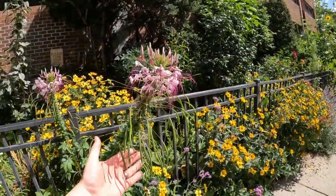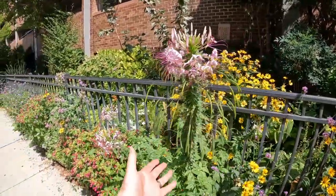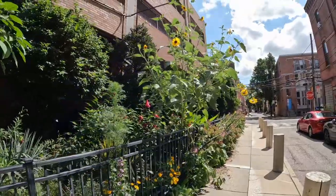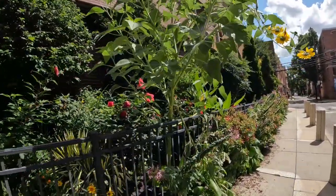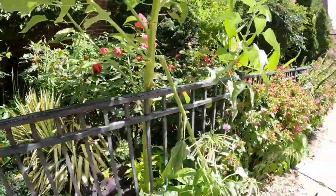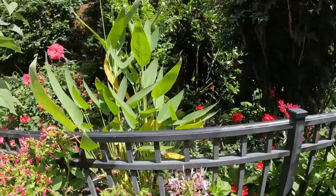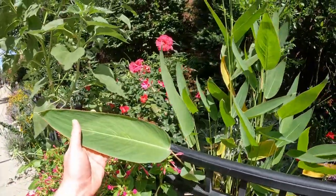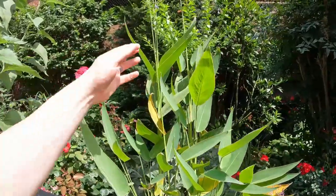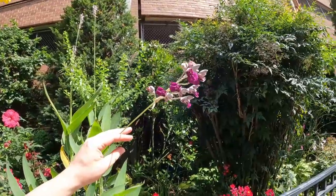There's a cleome, or spider plant. I love when it produces these seed pods. I think this is what gives it the spider name. There's a gigantic sunflower here as well. Variegated yucca plant. Not sure what this is, but I do love the leaves. And I'm gonna just bend this down here. Look at this bloom.